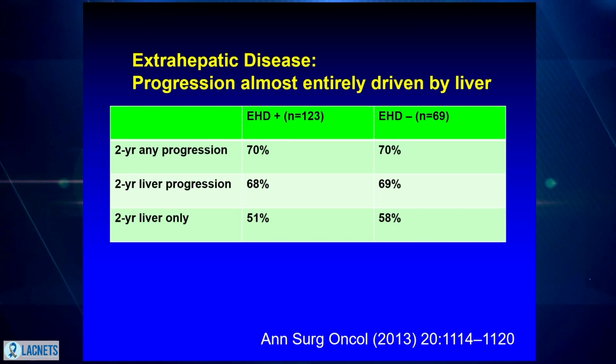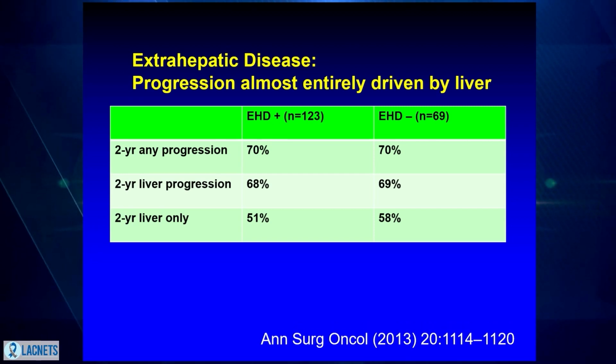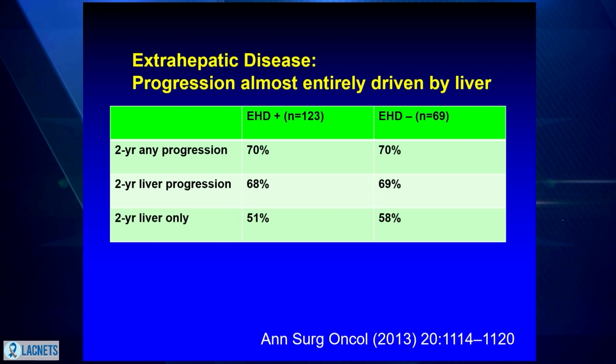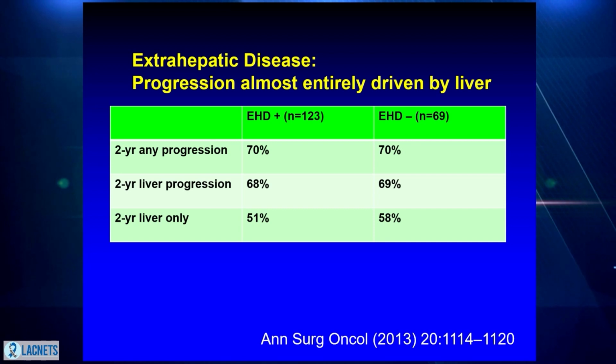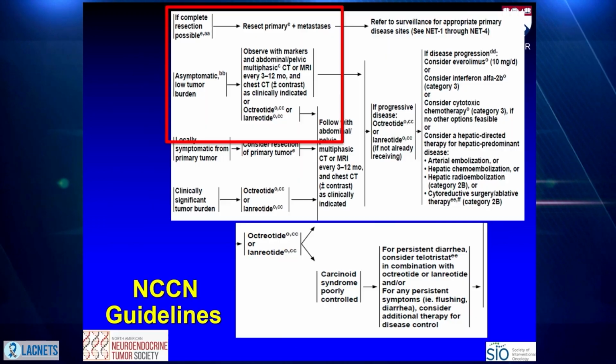So here we're looking at a surgical series where they looked at 123 patients who had liver metastases but also had extrahepatic disease outside the liver, versus 69 patients who did not, who had liver-only disease. And you can see that at 2 years, 7 out of 10 patients had progressed in both groups, but almost all of those patients had progressed in the liver, and about 2/3 to 3/4 progressed in the liver only, even if they had disease outside the liver. So that's just to bring home the point that controlling the disease of the liver is super important, even for patients who might have lymph node involvement or some peritoneal implants or bone metastases.